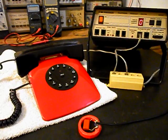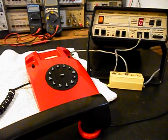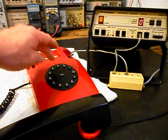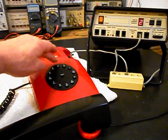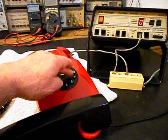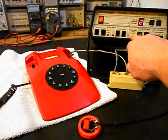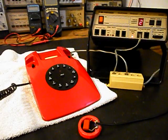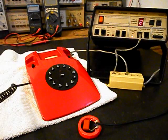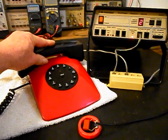I want to give it one more time and we'll give you some receive. If you watch the analyzer, you'll watch the numbers roll by. I'm going to end in a 2, and now I want to transmit into the handset. Every time you see that red light on the analyzer, that red light is an indication of 100% modulation on transmit. 1, 2, 3, 4, 5, 6. Hello, hello. Go ahead and hang up our receiver.